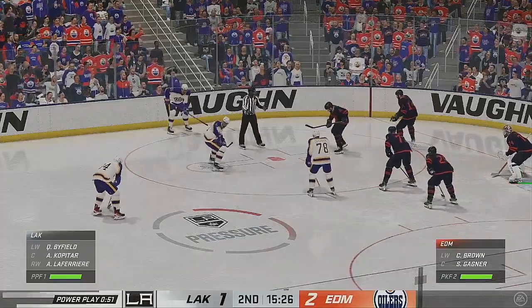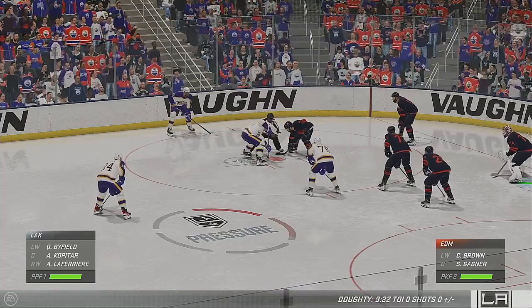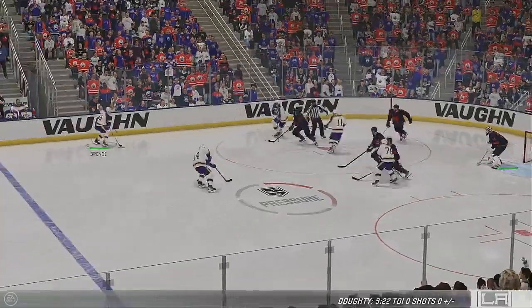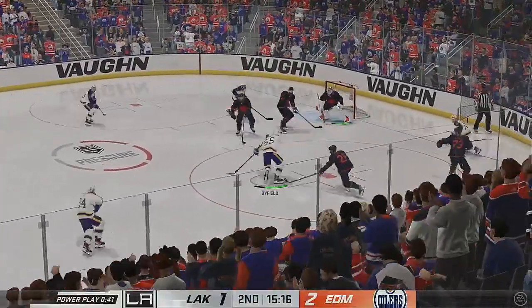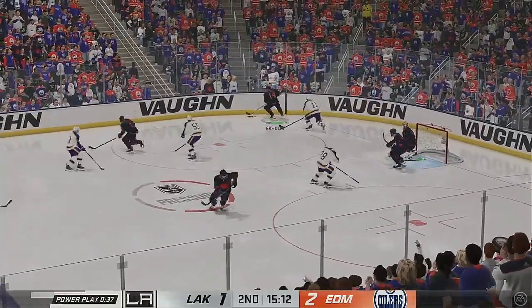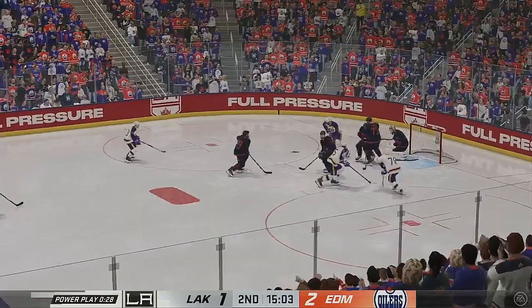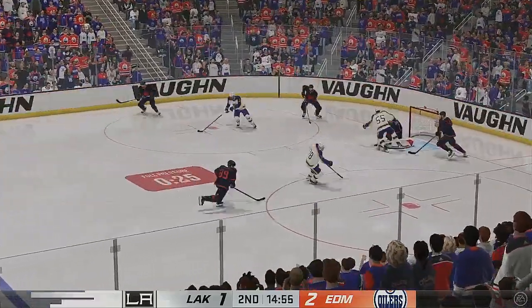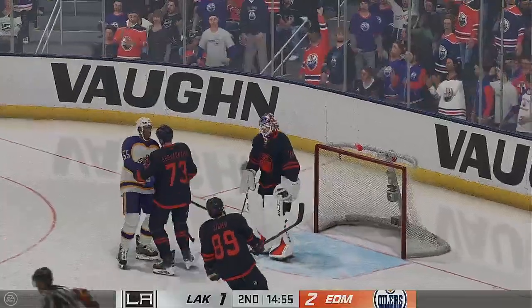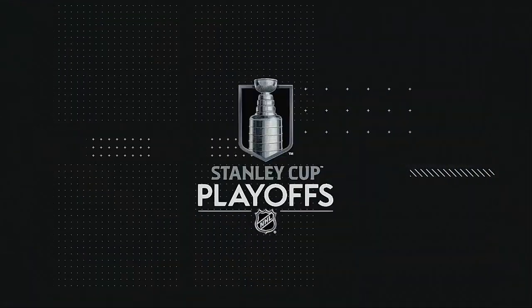Kopitar is ready for the draw on this man advantage. LA's going to start with the puck inside the offensive zone. And a solid save there as he played on. Too much congestion blocks the shot. Tucks that one away. What pressure here in the offensive end. And there's the whistle as the goaltender will get a much-needed rest.